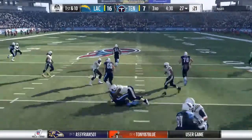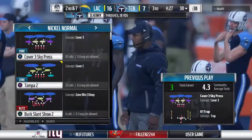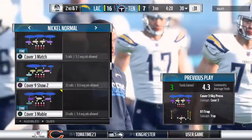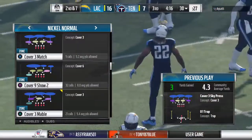Try and get the run game going. This is Henry. And he'll get about 3 here as he's out to the 30. I'd say they've got to find a way to get him going. He's such a big part of their offense. I wonder if they might throw it a little and come back to the run. Anything, because you're right. He's pretty much been completely neutralized.